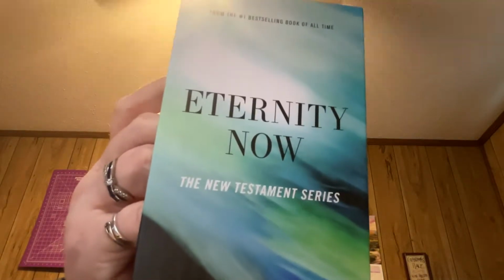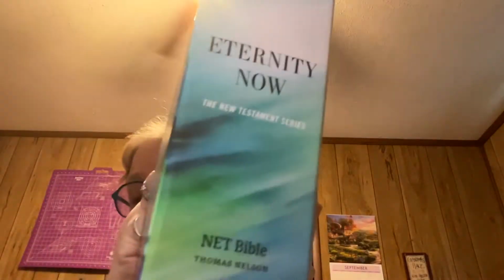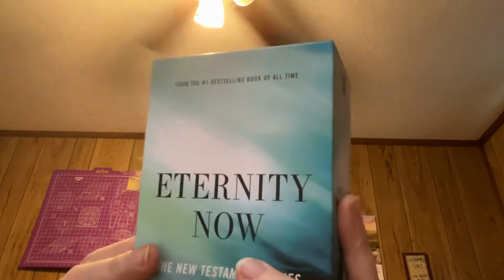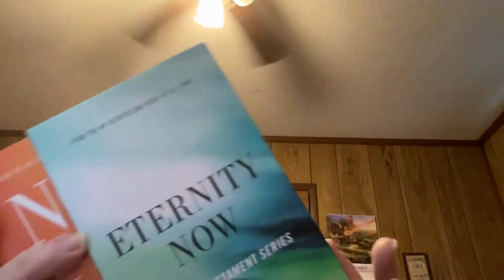It's called Eternity Now, the New Testament series. It's the NET Bible, and it comes with 5 different Bibles. I had to take one of them out because I couldn't get my fingers in there to get it out. It was a very difficult task. I guess this last one's going to be a difficult task too. It's in a pretty heavy sleeve here, and it is by Thomas Nelson.